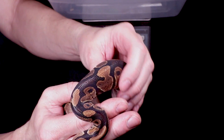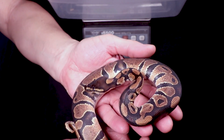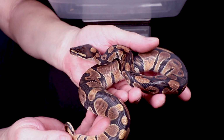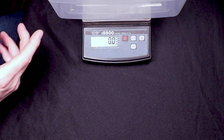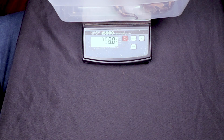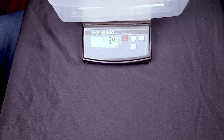He's all twisted up. What is going on with him? He's going into a pretty deep shed. His eyes aren't blue yet. But let's see what he's coming in at. This is probably one of my least expensive snakes right here. Coming in at 258 grams.